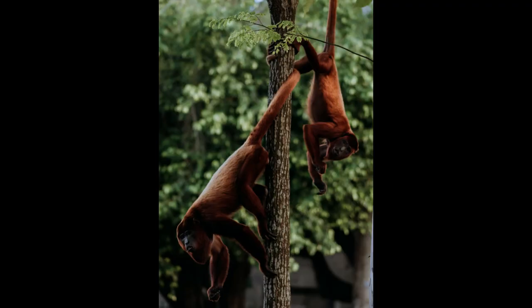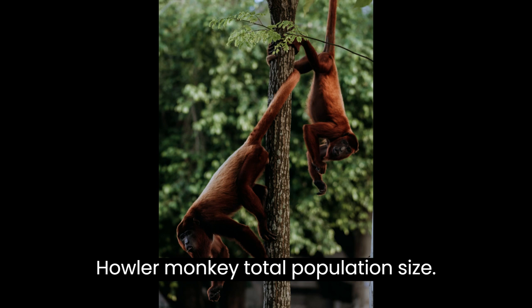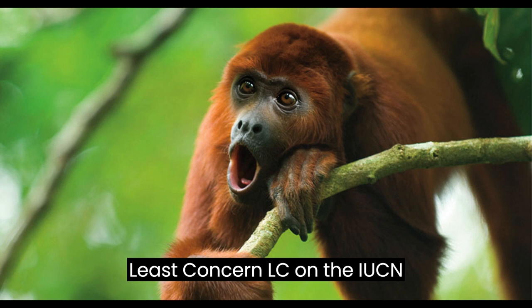Population number. The IUCN Red List and other sources don't provide the number of the red howler monkey total population size. Currently, this species is classified as least concern (LC) on the IUCN Red List.